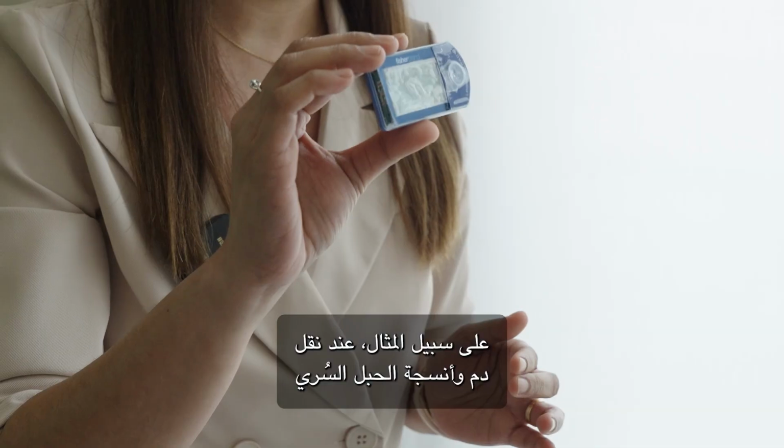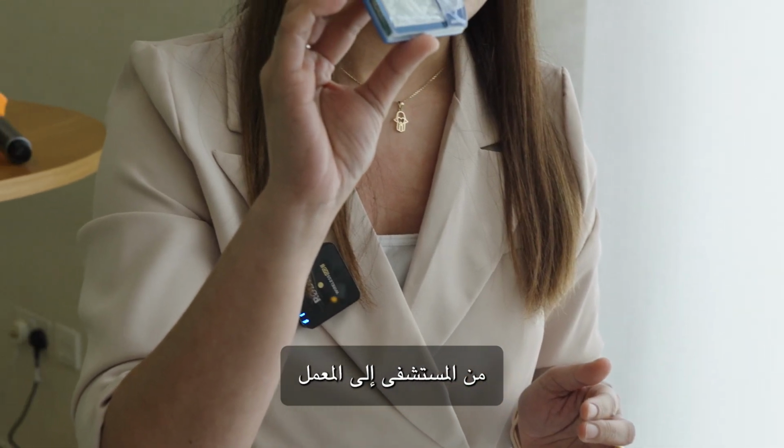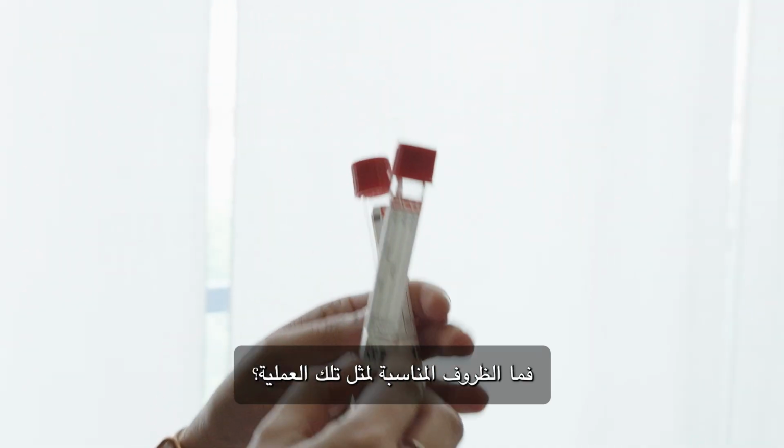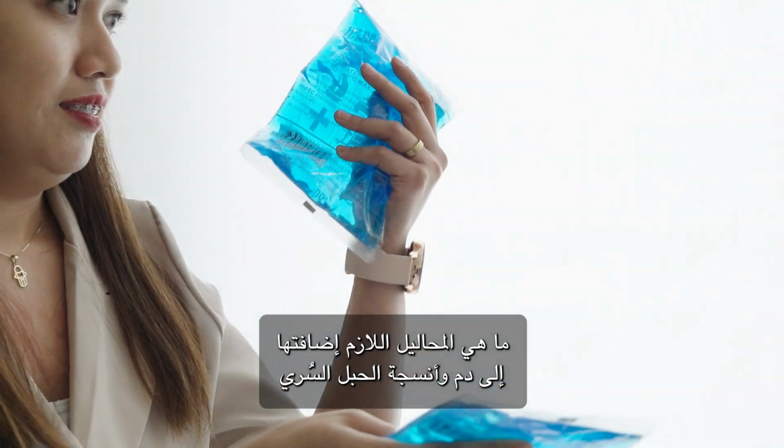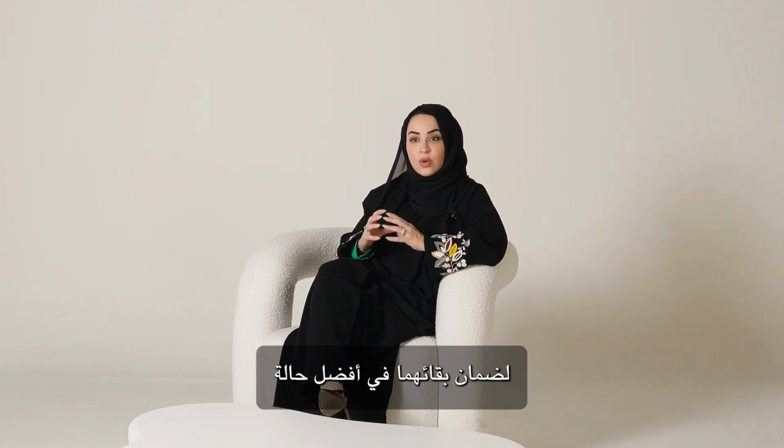For example, when I transport this cord blood and cord tissue from the hospital to the lab, in which environment should it be transported? What are the transporting materials that need to be there? What solution needs to be put within this cord blood and cord tissue to make sure that they stay in very high quality?